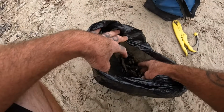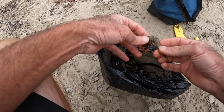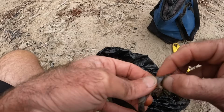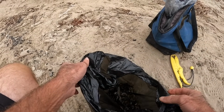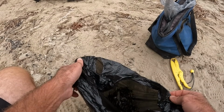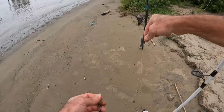I've been keeping these cold, but they smell old for sure, but they're not totally brown yet. A little bit. Let's see if we can still catch something with this shrimp here. They're from like what, Thursday of last week. They were working yesterday, so will they work today?